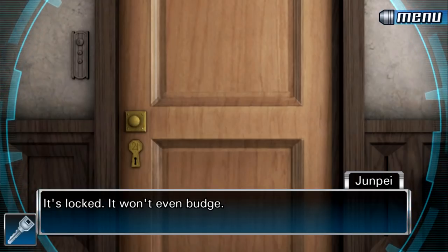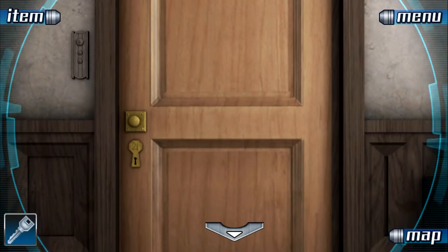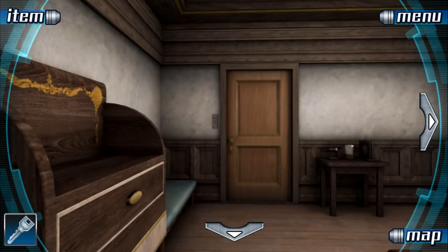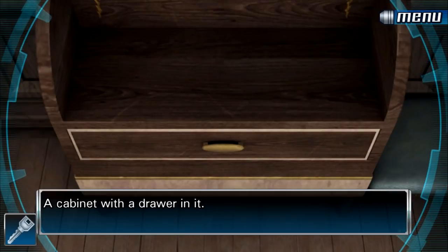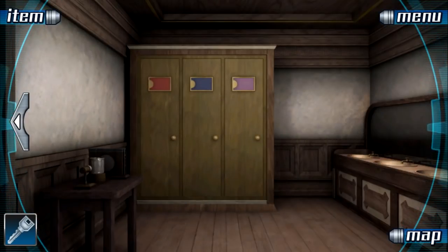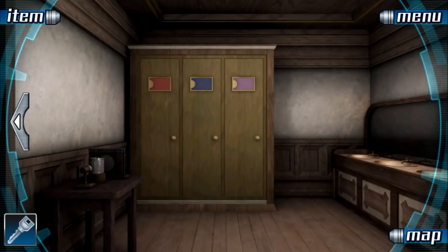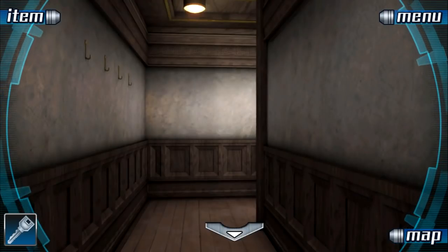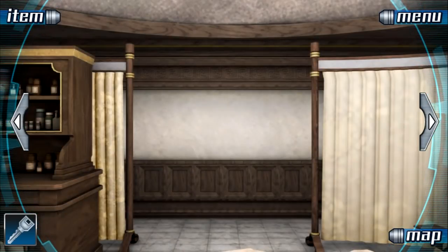It's locked. It won't even budge. Do you think this is the exit? Maybe. Couldn't tell you. But regardless, I feel like I didn't really gain a lot from this room. Is there a lower drawer I can open? No? Okay. Because I gained that information from the medical records and all, but aside from that, doesn't look suspicious. Okay, thanks Junpei. I appreciate your knowledge. Then it looks like we're just gonna head back out and not have really gained a lot in that regard.